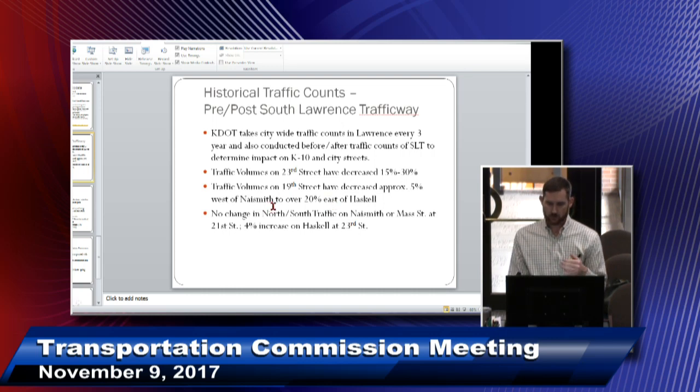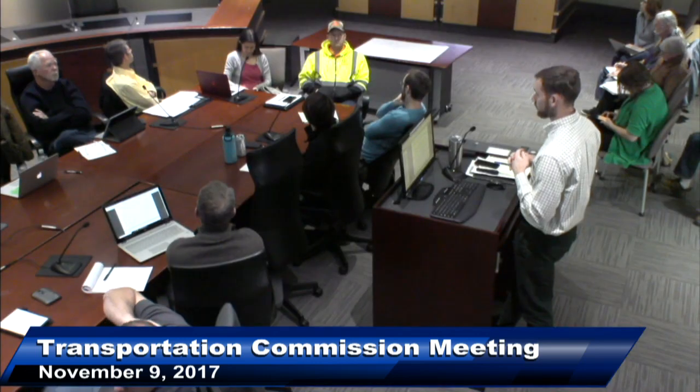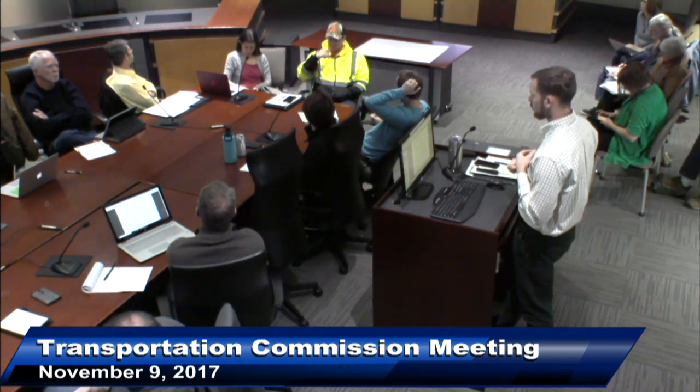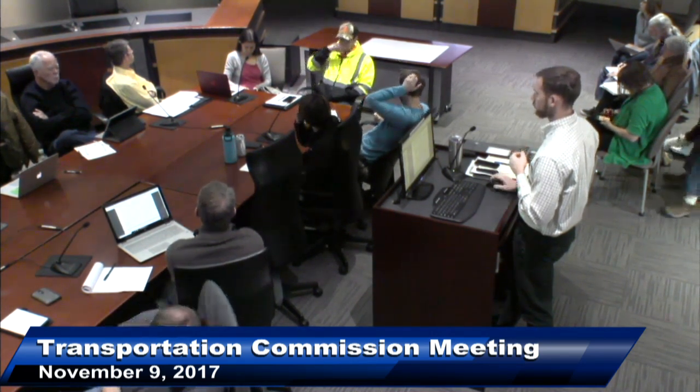And we've seen these east-west traffic numbers decrease on 23rd Street and 29th Street. We haven't seen any increase or decrease on north-south traffic, except for a slight increase on Haskell at 23rd Street. That could be due to the interchange there at 23rd at basically 31st and Haskell at the SLT, but there hasn't been any change on Naismith or on Mass Street at 21st Street.